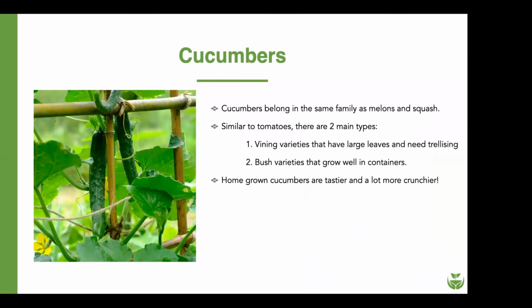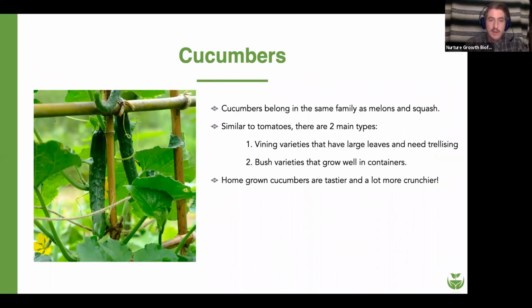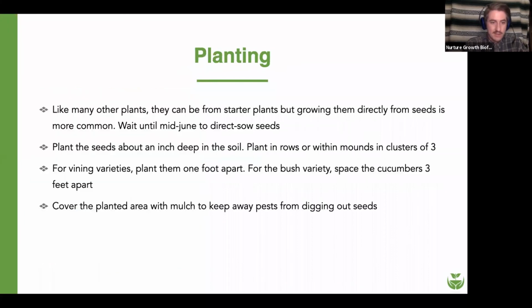All right, so cucumbers. These guys belong in the same family as melons and squash. Similar to tomatoes, there are two main types of cucumbers: a vining variety and bush varieties. For the vining varieties, you're going to want stakes or supports or some sort of trellising. Homegrown cucumbers are always going to be tastier and crunchier than the store-bought varieties. So by all means, if you can grow some cucumbers this summer, do your best.